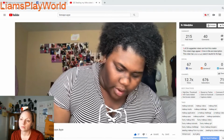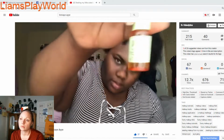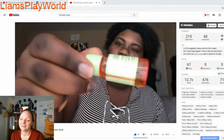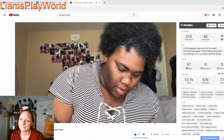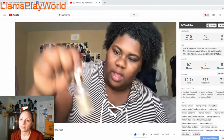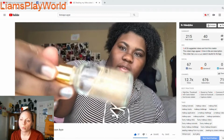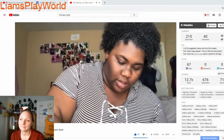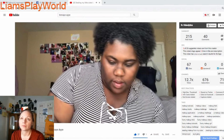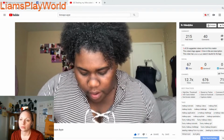I'm trying to look for primer. She has some glow tonic. I don't know what that's used for, but it's glow tonic. She also has, I don't know what this is, but it's like some little sparkles in there and it's a little thick. I don't know what that is. Okay, looks like I'm not finding any primer.